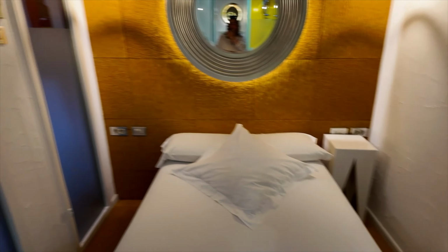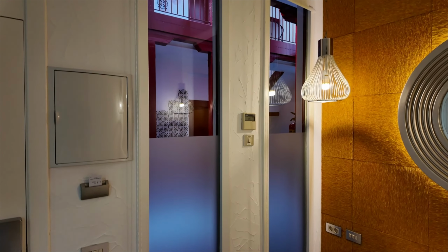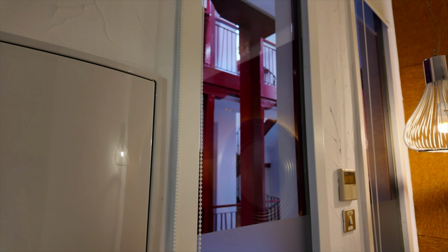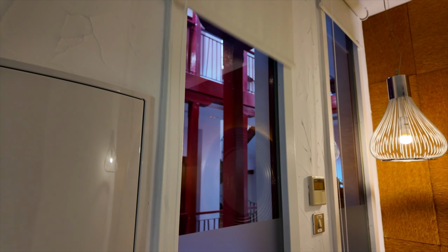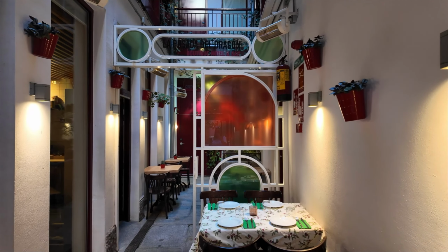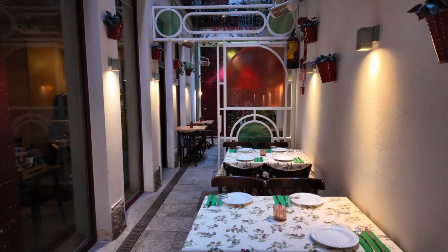The only problem is the bar is literally just down here. You have got blinds for these windows, don't worry, so people won't be able to see in. So I'm going to put those blinds down, and I'm going to get ready to go out for something to eat this evening. This is the restaurant downstairs. How pretty does this look?